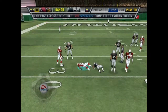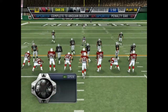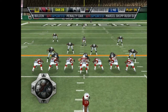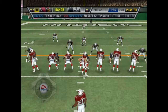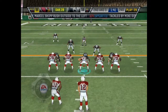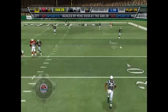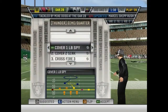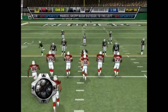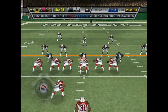15 yards. Shipp with the carry. Gain of 6 on the play. Under center now. Wait a minute. Calling the audible now. Josh McCown with the buck 41 and counting here in the first half. The pass is thrown. It is incomplete. Fitzgerald, the intended receiver, on the play. Larry Fitzgerald has yet to get a reception in this game as the defense of the Raiders have isolated him.